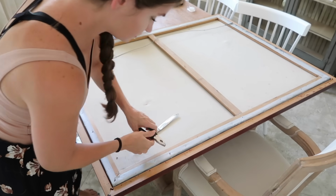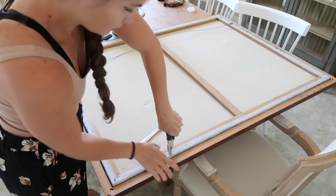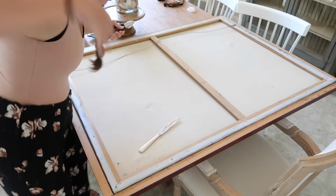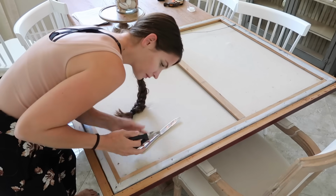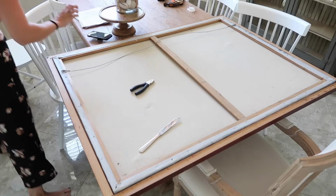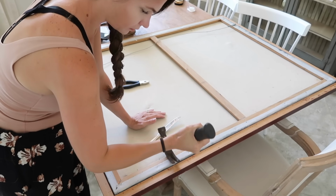So I ended up just trying to get this canvas out of the frame. First of all, I almost gave up. I was really questioning my life choices. You'll see in a second. I didn't cut it out. I mean, you'll see the struggle. And I was like, how hard can this be? Just grab a couple of nails. It'll be fine. No, it made me really struggle.